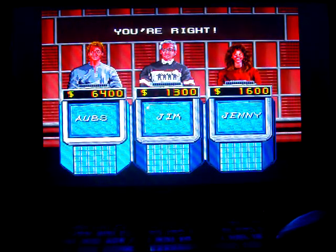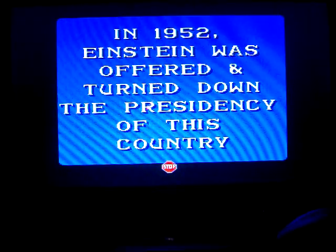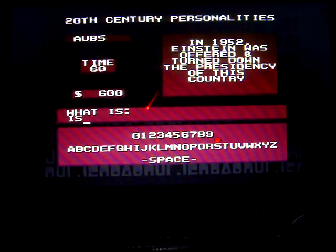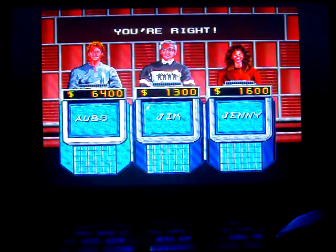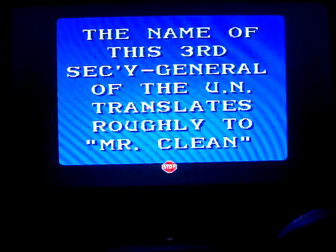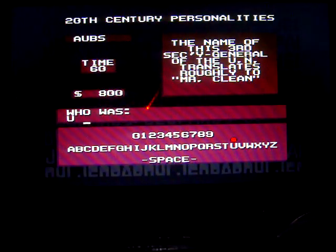20th Century Personalities for $600. The answer is: in 1952, Einstein was offered and turned down the presidency of this country. What is Israel? Oops, good thing I didn't put start yet. 20th Century Personalities, 800. The answer is: the name of this third Secretary General of the UN translates roughly to Mr. Clean. Who is U Thant?